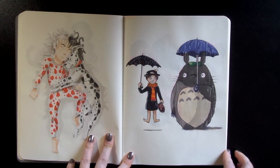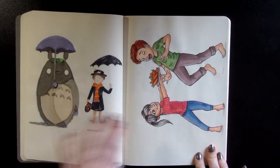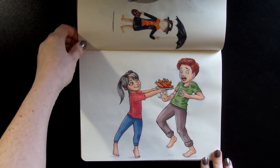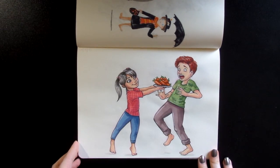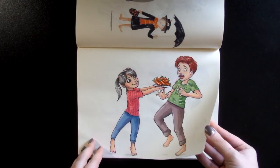gaining that ability, I guess, to look for better references and think of better ideas just to make them interesting. I definitely wouldn't have got to that stage if I hadn't been keeping these sketchbooks. So I'm really, really glad I did it. I'm glad I stuck to it.